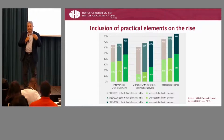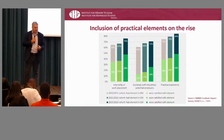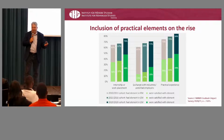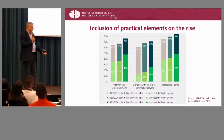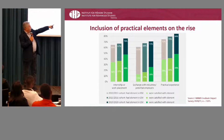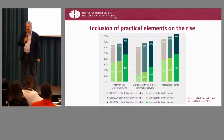The graduates missed contacts with the labor market, with lecturers from industry and so on. And here you can see it is increasing over time. So somehow these critics from the previous surveys have been taken into account, or at least the programs changed, whatever was the reason, but they improved it in the way the graduates were hoping for. And it's about including more internships in the programs, exchange with industry and potential employers, and practical experiences within the program. These are the three issues they demanded most.